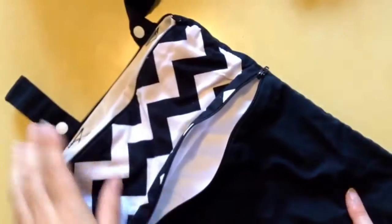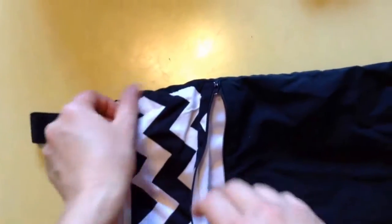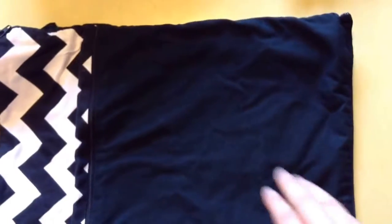So this bag is perfect. This is the only large wet bag I have. The first pocket is just a little cotton lined, and the second one is the PUL lined, and it holds a ton. I can fit 40 family wipes in here, and then a whole bunch of pads and everything else. And I actually leave this on that hook all the time. It's really wrinkled right now. I didn't take it out of the dryer right away.